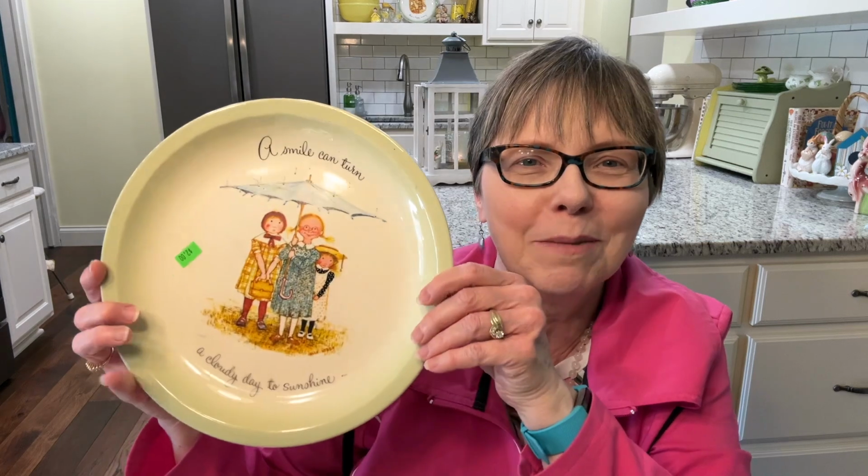So I do have a collection. Let's see, I have 2 there, 1 there, and 2 over there. So I have 5. So this, oh, and 1 over there, 6. So this makes number 7.